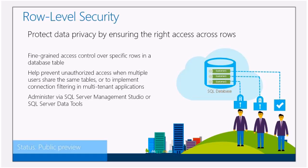You can go from Basic to P3. You can go from P3 to Basic, as long as you're not violating the size requirement. For example, if you have a one gigabyte database, you can go from Basic to P3 and back to Basic. If you have a 500 gigabyte database, then you have to stay in Premium because that's the limit. But you can go from P3 to P2 to P1 and back, and you can make these changes online.